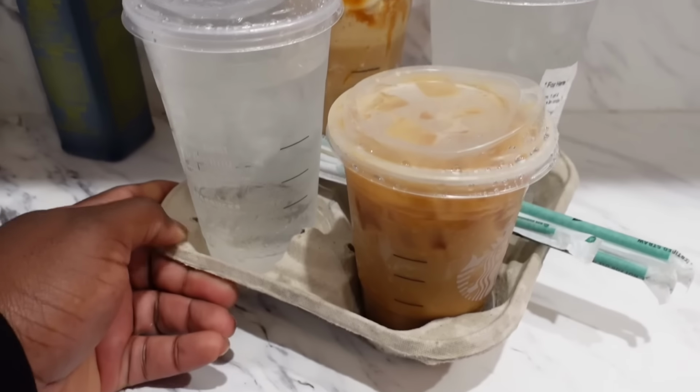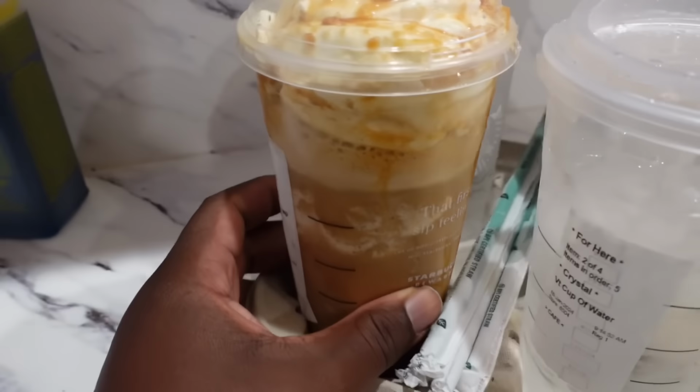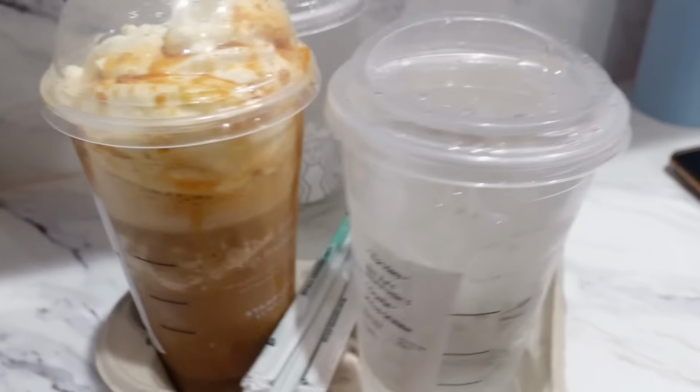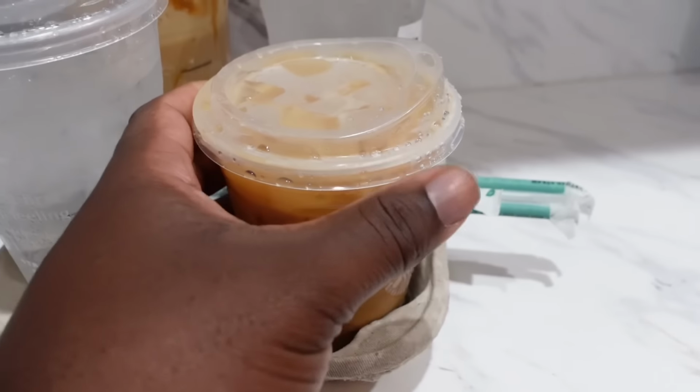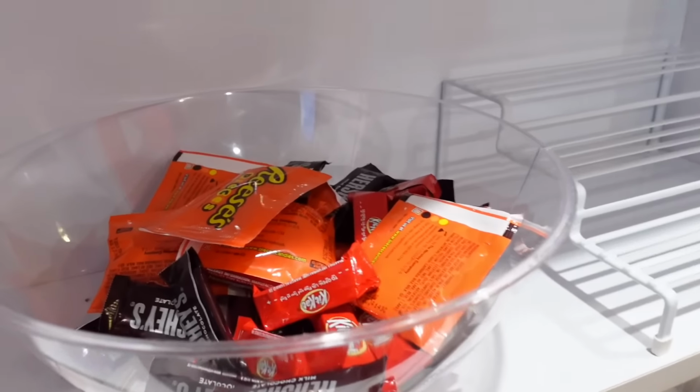You guys, I'm here. Look what Crystal brought. She brought some goodies. She has her Frappuccino, and she brought me a caramel and hazelnut iced latte. Yes, Crystal. Cutie. Oh, y'all, she got Snipes.